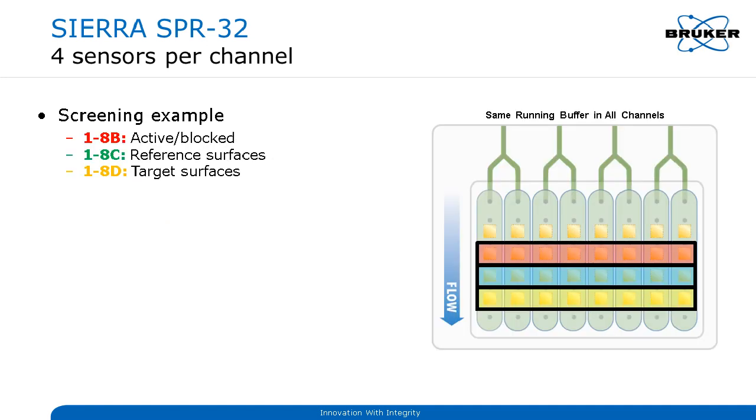If we talk about screening, this is a typical example that is already used in the industry. As I said, the target surface is in all D spots in all channels. The reference surface with a reference protein is in all C spots in all channels, and just the activated blocked surface will be in the B spot.